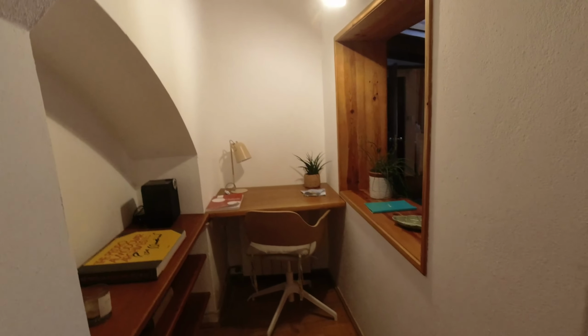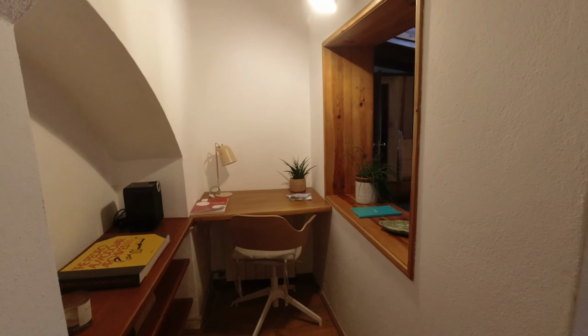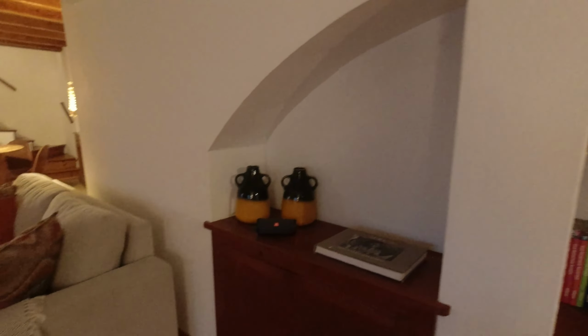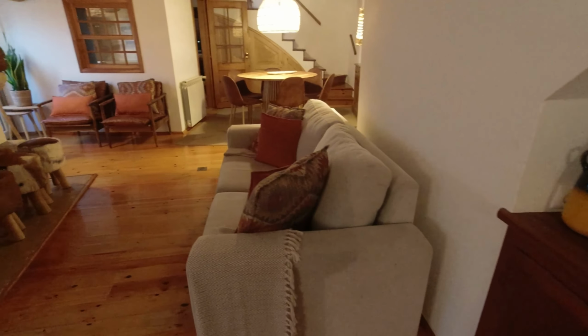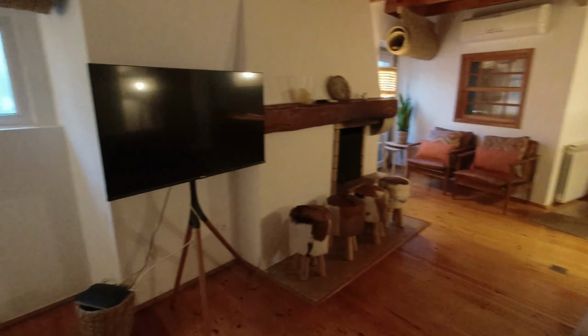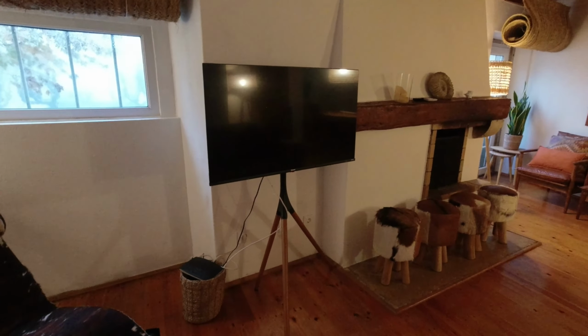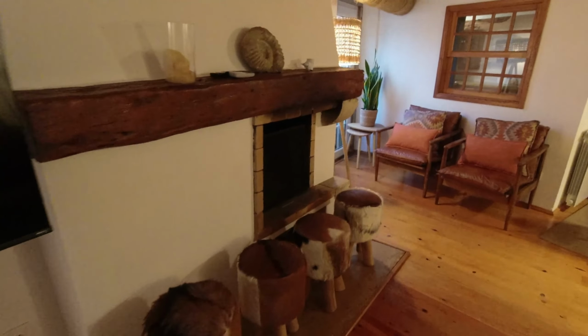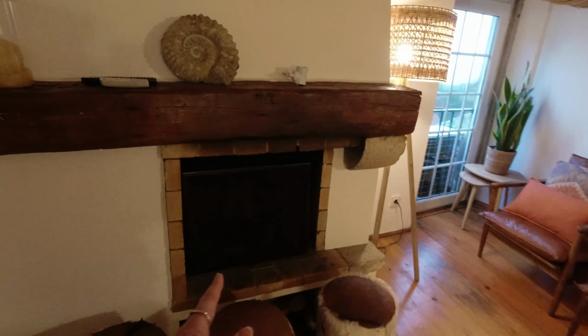And then there's a tiny little space for a working desk. So you can sit here comfortably and work peacefully. That is really nice. It's a really nice idea. Oh, there's even a speaker. Beautiful couch, beautiful lounge area. How artistically is this TV also stood up here in the lounge? Wi-Fi. Beautiful fireplace. That does work.